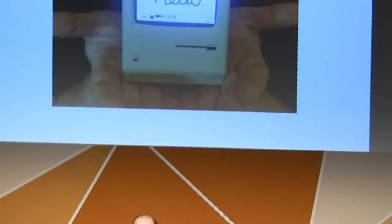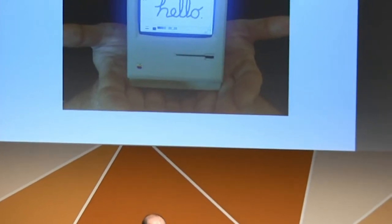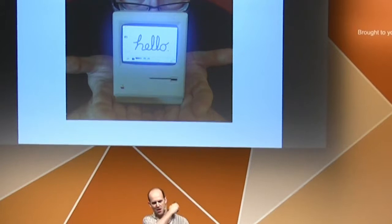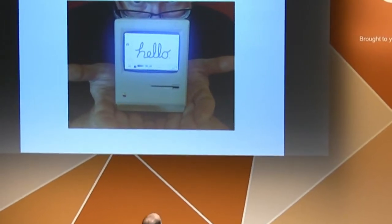Retro computers, powerful enough to emulate a lot of computers. This is a Mac, and it is really that big. This was from last week. So that's running a classic Mac simulator under Linux on this tiny little screen we've got.